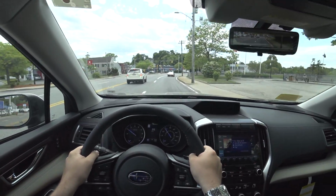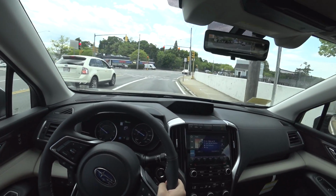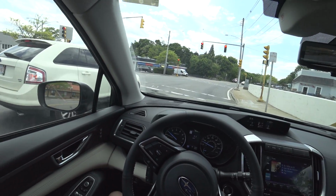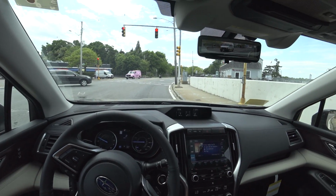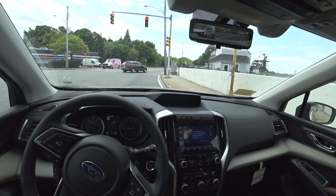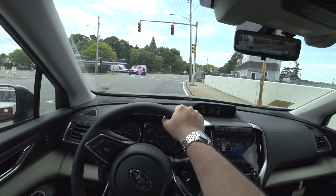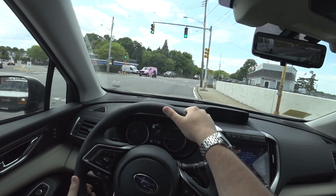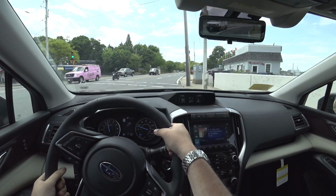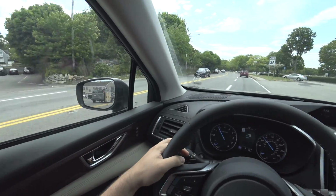Wow, this is phenomenal. Brake pedal feels great. Not overly sensitive like a performance car would be or anything like that. It's definitely family friendly. Is that a good? Well, that's a great term to use for a 3-row SUV. But yeah, it's a very easy to use brake pedal. You're not gonna get in for the first time and put yourself through the windshield like some cars I've driven.